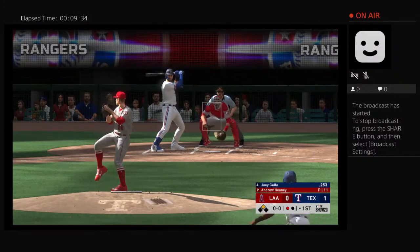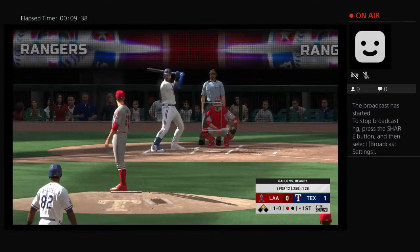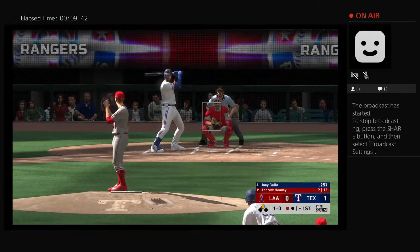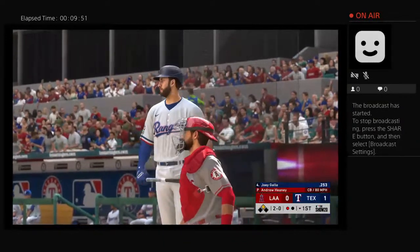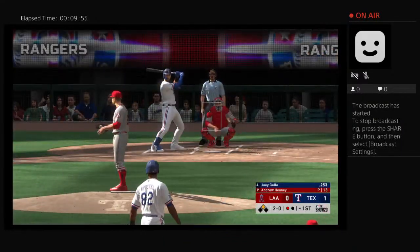Looked like a breaking ball there, but it missed badly. 2-0. Past meetings with Andrew Heaney, he has a 3-for-12 line. He's gone down on strikes 8 times as well. The 2-0. That's evidence of a pitcher and catcher being totally in sync out there. That tells me they both know that's a good pitch for him right now.